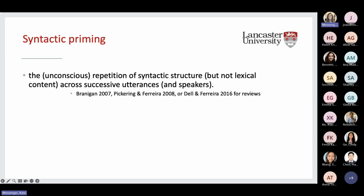Okie dokie. If I'm going too fast, do just wave. Tell me to slow down.